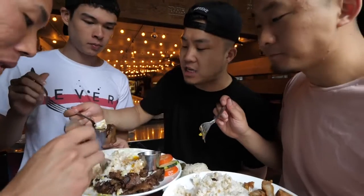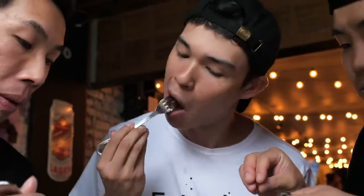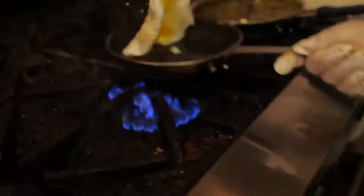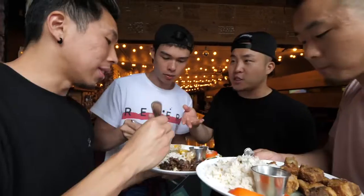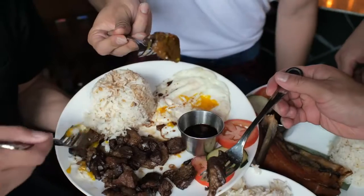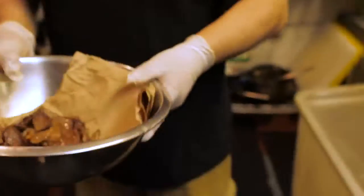I do not believe I've had tapsilog breakfast. Oh, really? Yo, the sauce is like an extra tangy soy sauce. Yo, this is an incredible breakfast food. This is bomb. I mean, I could eat this every morning. Every morning. The texture of the steak feels really different from normal steaks. It's not as chewy. It's a little more tangy.